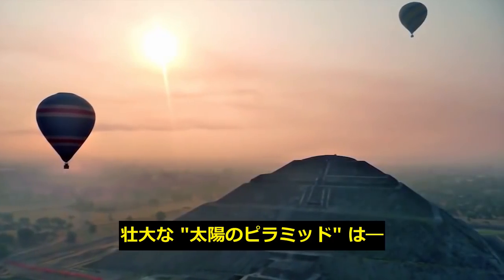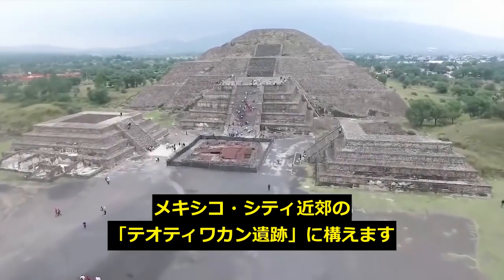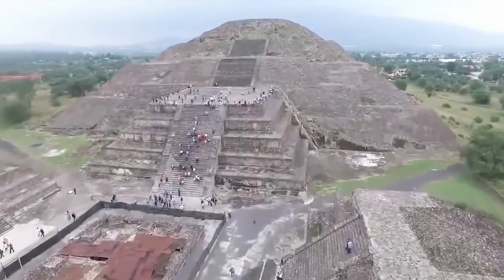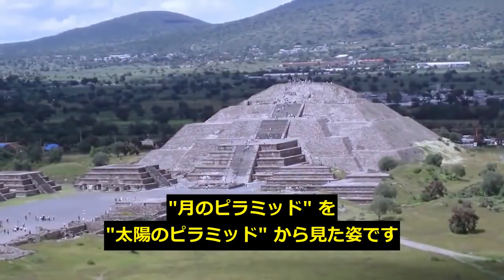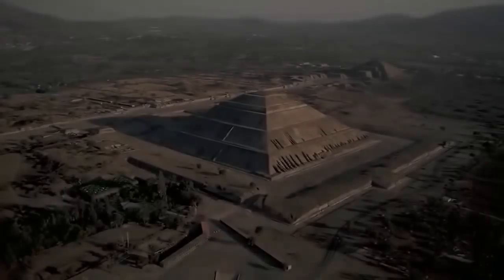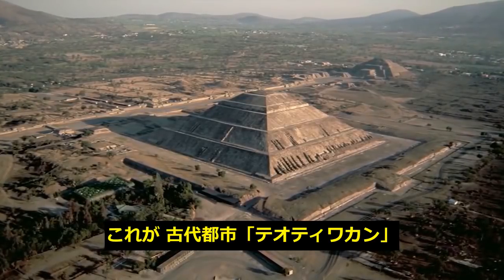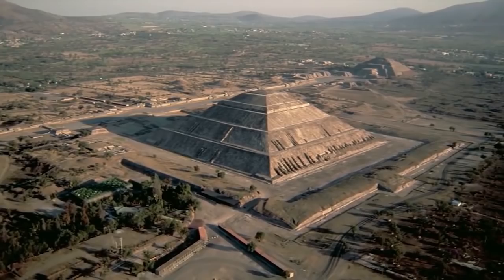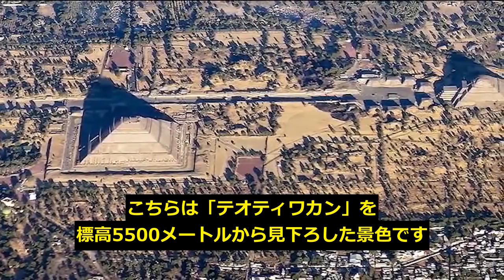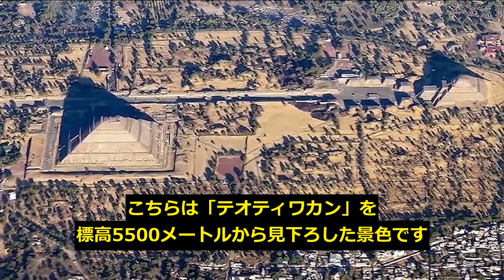The spectacular Pyramid of the Sun, located at the Teotihuacan complex near Mexico City, Mexico. The magnificent Pyramid of the Moon, as seen from the Pyramid of the Sun. The Teotihuacan Pyramid Complex in central Mexico. And here's the Teotihuacan Pyramid Complex in central Mexico from 18,000 feet up in the air.